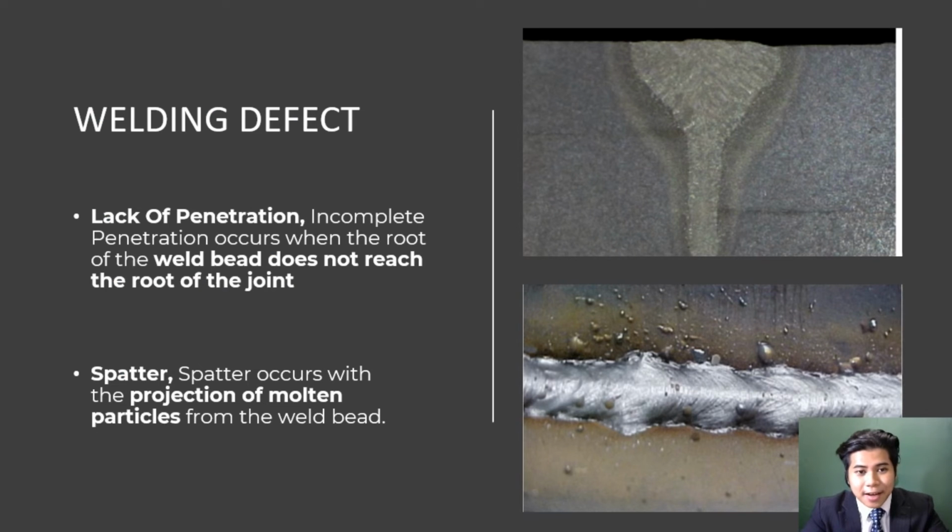The next defect is welding defect. One of the main causes is lack of penetration, where incomplete penetration occurs when the root of the weld bead does not reach the root of the joint. This is shown when the metal parts are being joined together.